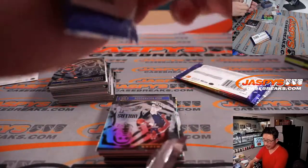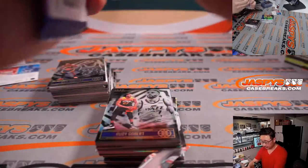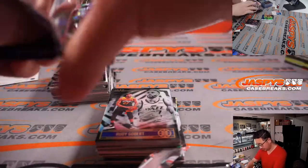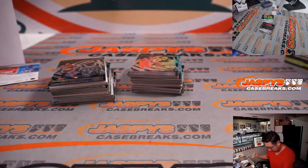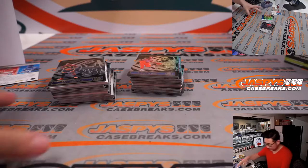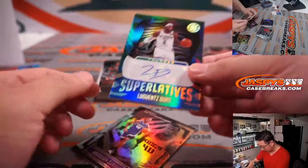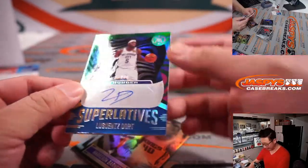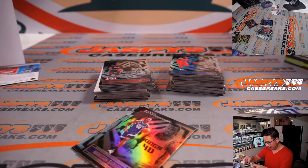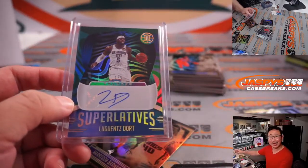Final box of Illusions. Good luck. All right, a hit popping early. It's another 1 out of 5 superlatives. This feels like there's a lot of train whistles in this half. 1 out of 5, Luguentz Dort for OKC. That'll be for Tim. Tim, all aboard the Big Hit Express. Woo woo!